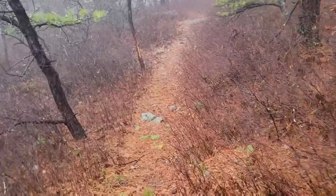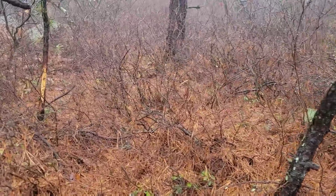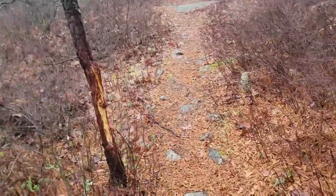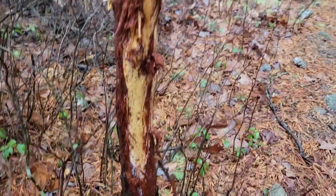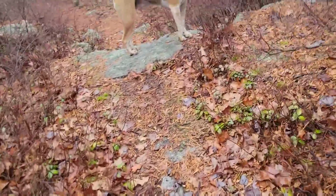Oh, look at that. We got a buck rub right down here. Oh, there's another one right over there. Okay, see that? How the bark's off the pine tree? That is what's called a buck rub. A buck will rub his horns on here. Look at that, that's a nice buck rub. He got it all tore up. So he's got another one over there, two buck rubs pretty close together. We got, like I said, game trails that run all through here.